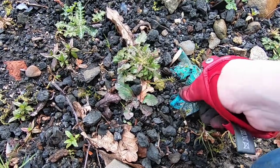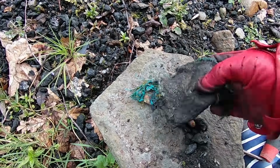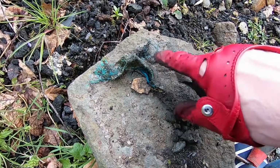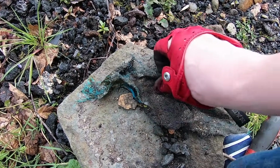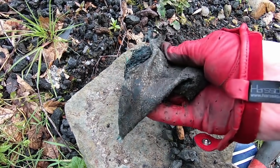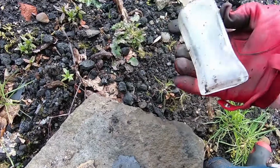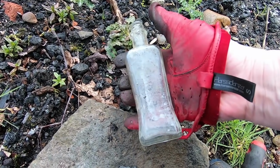Aha, there's some sort of textile here. There's not a lot of it. Let's have a look. Oh, I like that. It's very pretty. I'm going to take that home and wash it. And if I find any more textiles, perhaps we can make a collage of a Mudlarking character. That could be a bit of fun. And there's a really pretty shaped bottle with a screw top.